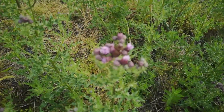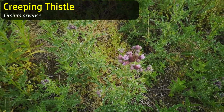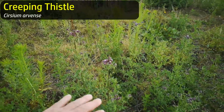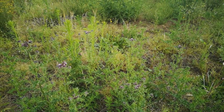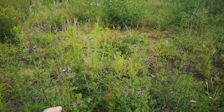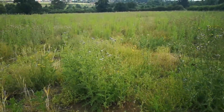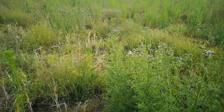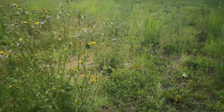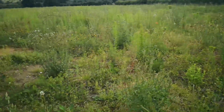This is creeping thistle. This is one I am familiar with. We get this in the field near my house. And it tends to grow in clumps like this. So creeping because it's growing underground. It's got roots that will grow underground and new plants crop up. That's why it's very often found in kind of clusters like this. That's one I'm familiar with.